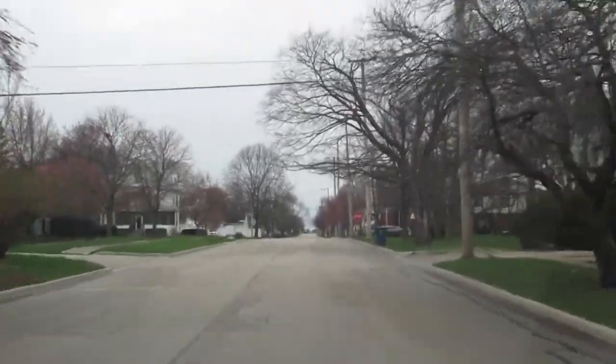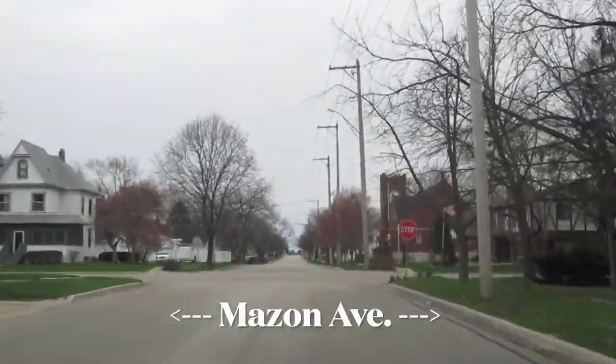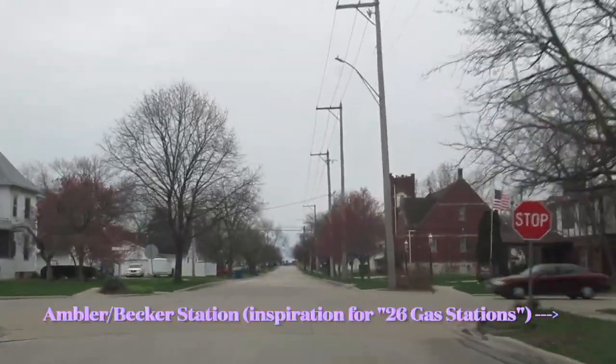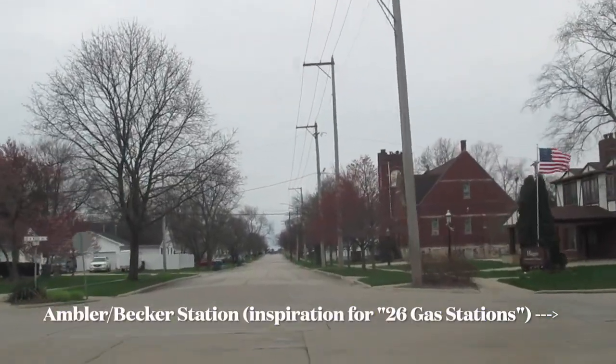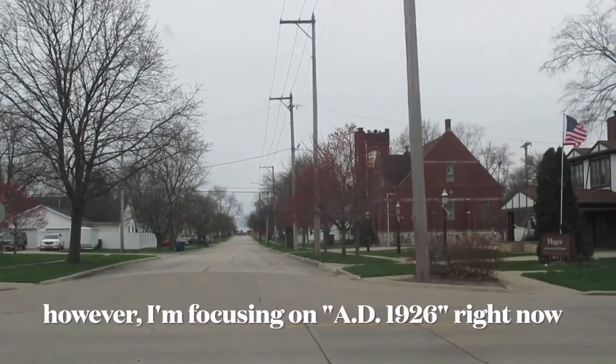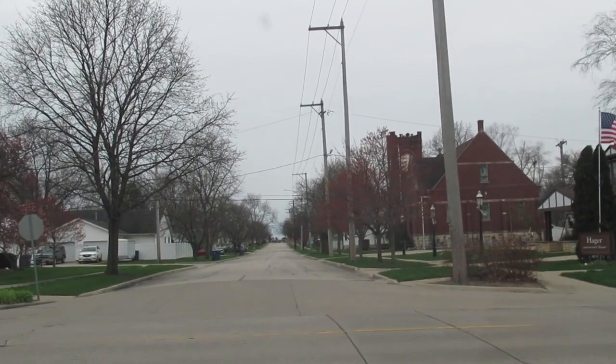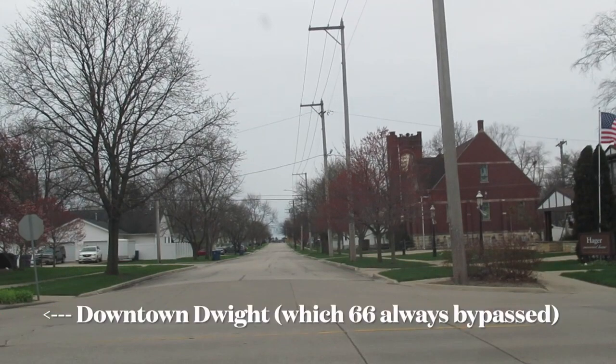We're coming up on the main east-west street in Dwight. To the right, you'll find a beautifully restored gas station. It'll become one of my 26 gas stations, but this trip I'm focusing on 1926, and that's on the second generation of 66. Before we continue on original 66, we're going to head into downtown Dwight, go to the paper.